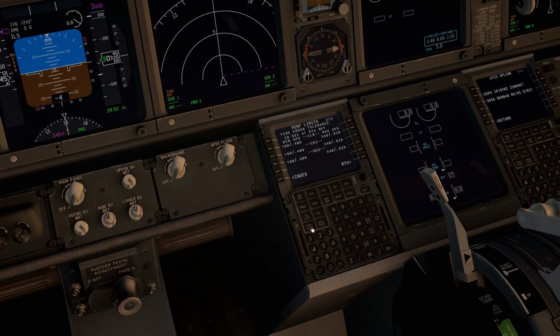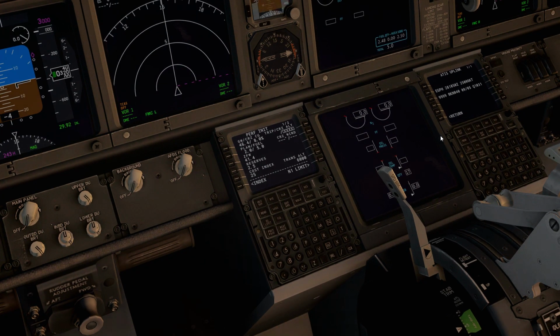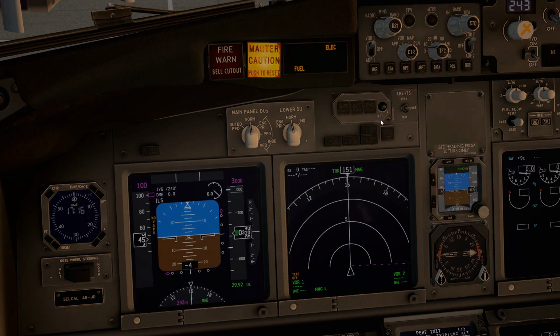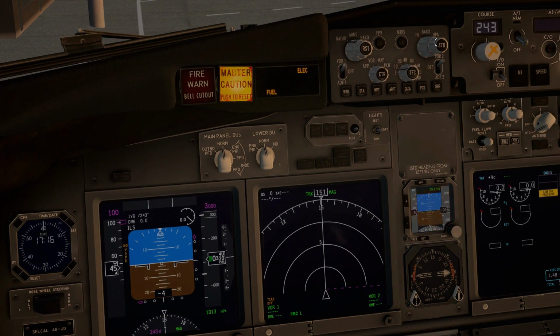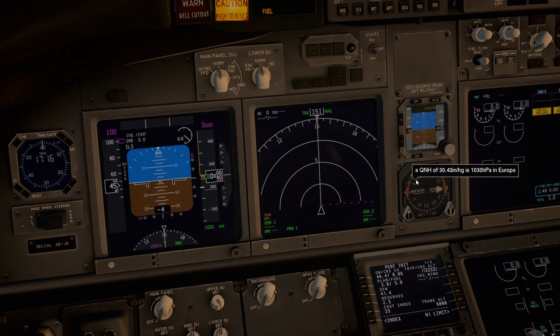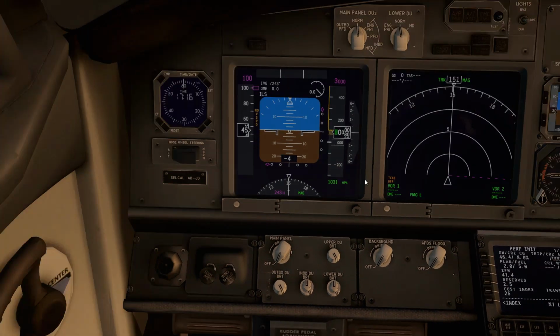Anything else that we need to do? Nope. That's all fine. I don't know what our winds are at cruise right now. I haven't actually checked it. Our QNH is 1031. So we'll make sure that we get that sorted for us. So let's swap that over to hectopascals and increase it to 1031. That should synchronize on the first officer side, which it does, but we do need to change this one. Click that and change it to 1031. There we go.